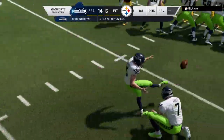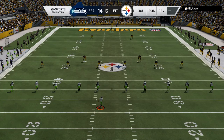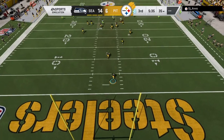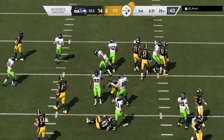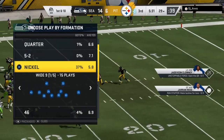Extra point up and through by Myers. And the decision to just kick the extra point winds up successful. And after the touchdown, here's Myers to boot it away. This will be taken in at the 1. And it's a pretty good return here as he'll get it up to the 29-yard line. The Steelers take over, first and 10.